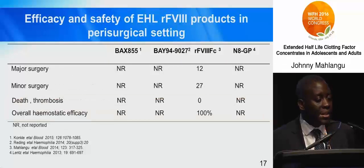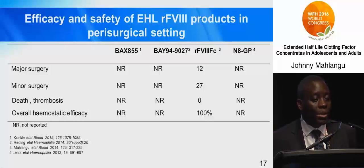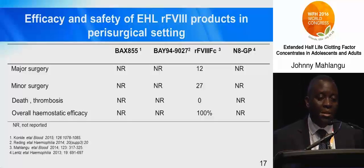So what about efficacy and safety in the perisurgical setting? And I'll expand on this in the factor IX product. Some of this data obviously has not been published, but we know that the studies have been performed. There's only one study whose data has been published, and that is the recombinant factor IX FC. You can see that overall hemostatic efficacy is 100%, where 12 major surgeries and 27 minor surgeries were performed. And there were no safety concerns in terms of deaths or thrombosis in this particular study. And I have no reason to believe that the other 3 products will be different from this.